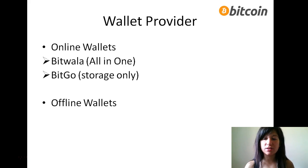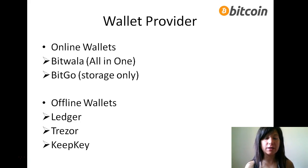Then offline wallets. When it comes to offline wallets, we have three very popular wallets to recommend. The first one is Ledger, the second one is Trezor, and KeepKey is the third one. Ledger is a little device. It's like a USB stick, has a little screen. It's very price effective, so it's not very expensive. Trezor is similar to Ledger. It's a little bit more expensive, but not very much. KeepKey is a little bit bigger, has a bigger screen as well. It's a little bit more expensive.